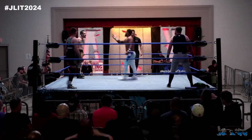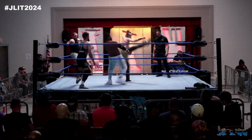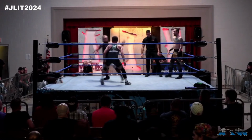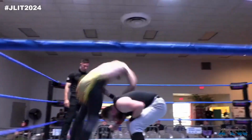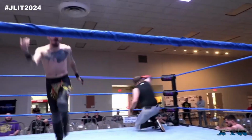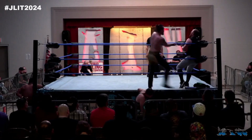Four-way action to kick off JT Lightning Invitational Tournament 2024. Before we get going in tournament action later, and right away, Shaw Mason. Oh, I was going to say he gets the advantage on Zay Garcia, but it's straight right hand. Austin James doing Austin James things. Shelby Wylder sending Austin James over.